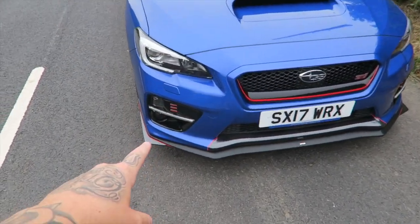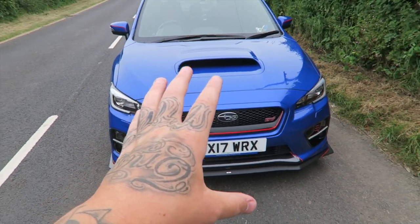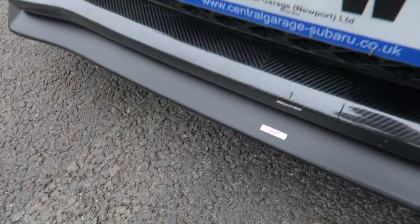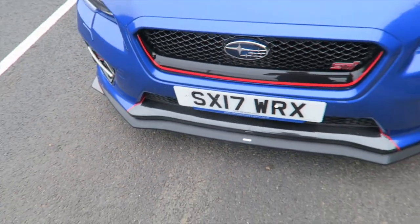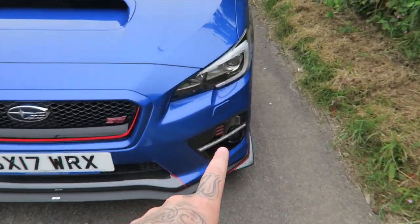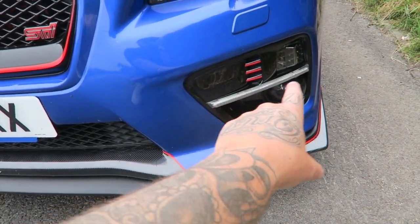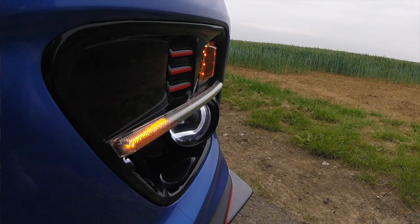First thing being, this front lip is actually off the 2018, so the facelift version of this WRX. This is actually the splitter from it, which is an option. Something really, really cool, and it's got the STI badging just down there. Really cool looking, depth to the front with the angles and stuff, really like that. Another thing to point out is that these are actually the US versions, basically, of the running lights. So the indicator will actually go like that.